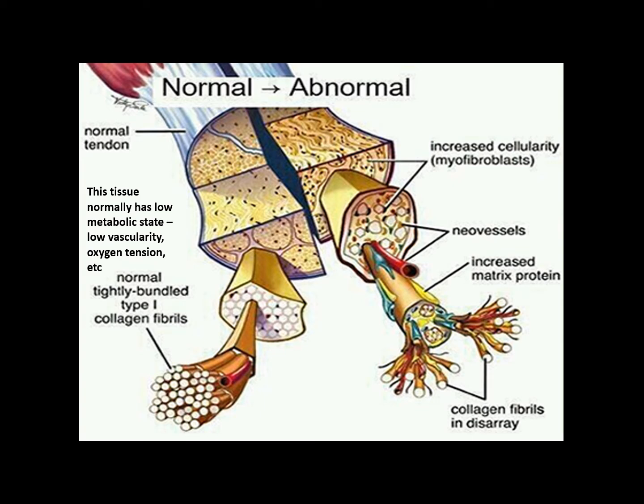And you also have increased cellularity. You have loss of the normal fibular pattern of the tendon fibrils, and you have them in disarray. There's also increased matrix proteins, which actually reduce the structural integrity of the tendon, and it's described as mucinous changes, like mucoid changes, mucinous changes by the pathologist and the radiologist.